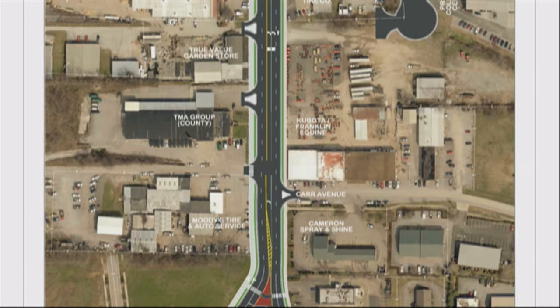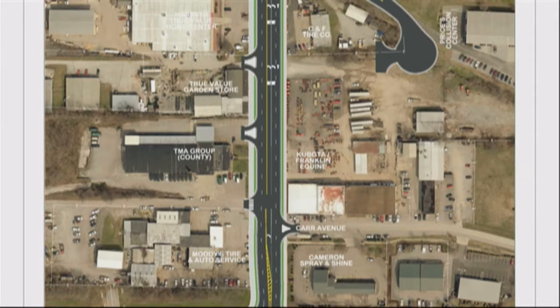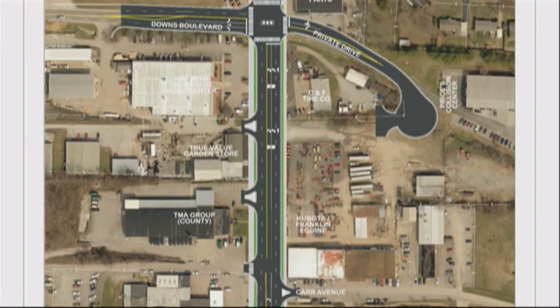Carr Avenue, we're proposing as a right in, right out. And that would provide access to the Kubota where a lot of their customers park. As we continue to head north, the public drive with the cul-de-sac would provide access also to the Kubota property, to the collision center, to C&F Tire. We'd have to work closely with those business owners on exactly where those access points are. The True Value Garden Center and the Harper True Value Home Center, just given its proximity to the intersection, trying to accommodate everybody, we'd recommend it right in, right out, and shifting that access point over onto Downs Boulevard.